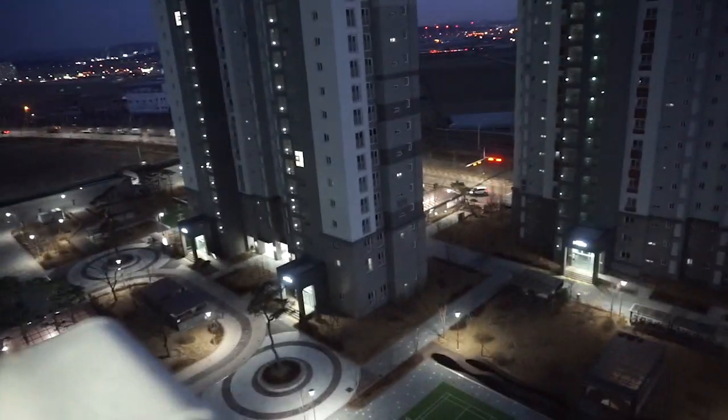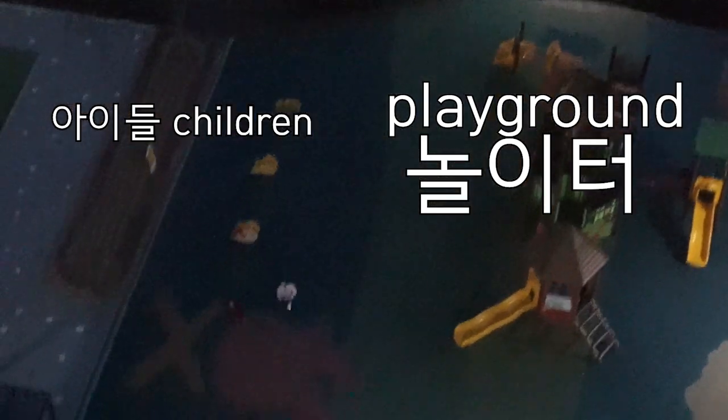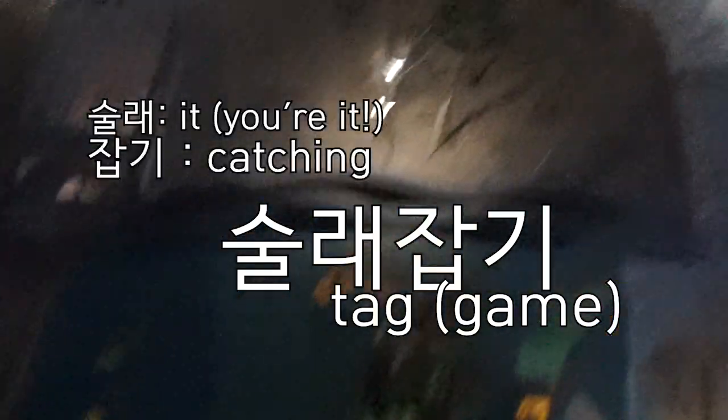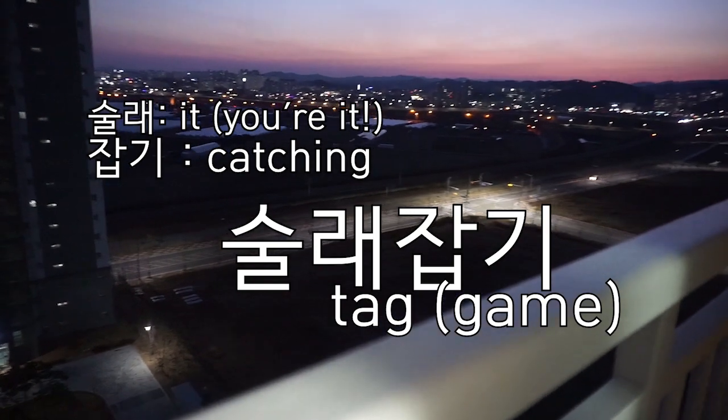And I can hear the children screaming. And let's zoom in and find out what they're doing. They seem to be playing tag. 술래잡기, 술래잡기. So this was the view from my room. And let's close the window now.